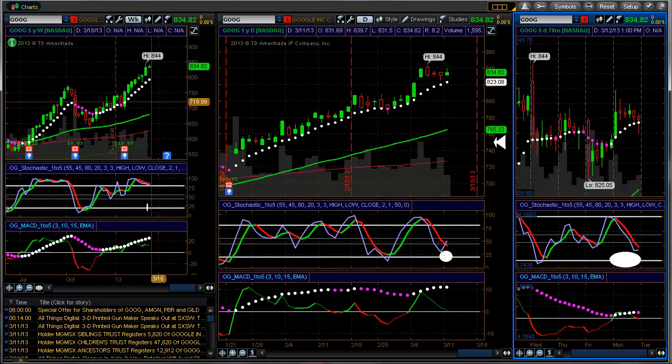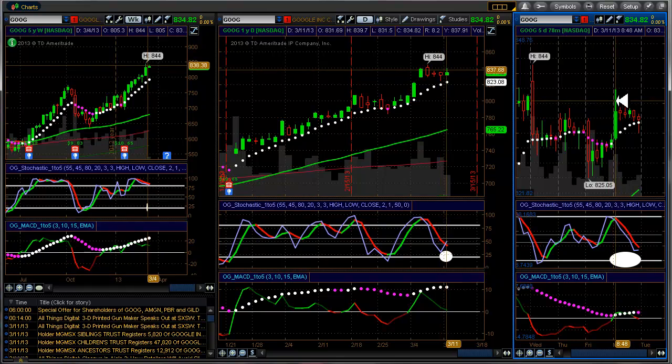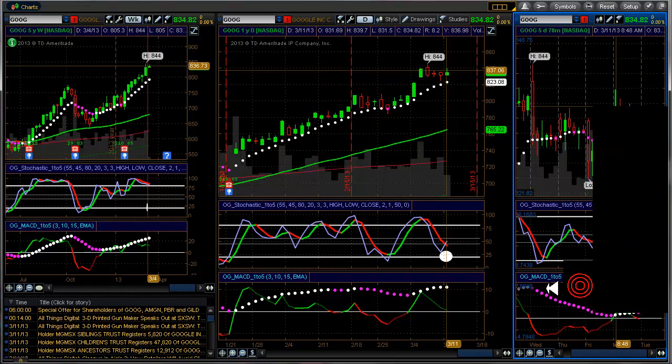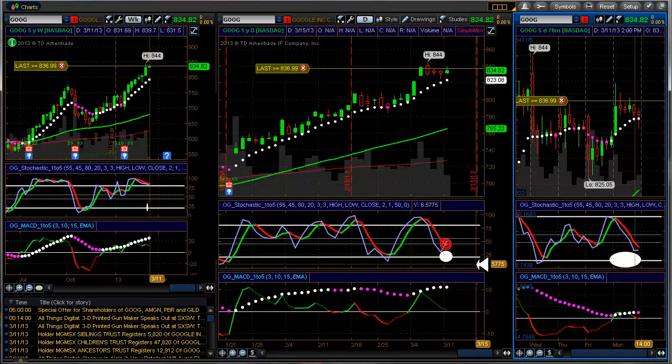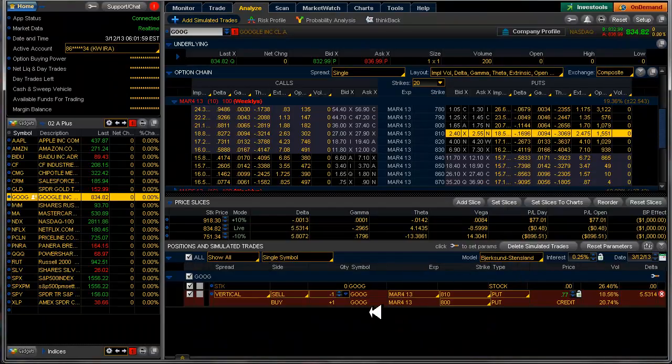What do you folks think? I'm not really sure about that. I'm going to put an alert in anyway. Somewhere around here, somewhere above this. None of these candles closed above this line here, so I'll just put an alert in there. We'll see what happens. We get 2 alerts now.